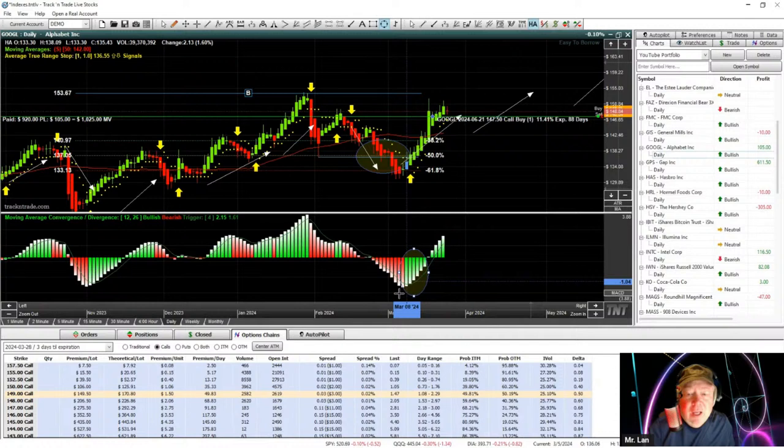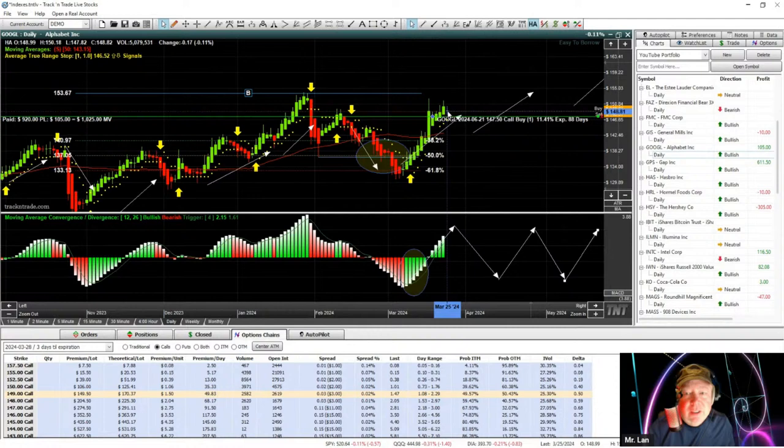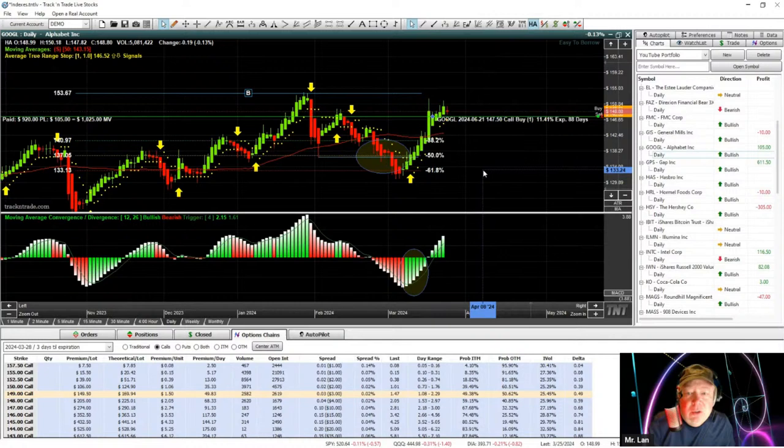Now we kind of look for that thing to turn and cascade back down into the lower region again, back and forth and back and forth, right? So what do we think is going to happen here? Well, who knows? The market could take off and go to the moon, or it could just flush back down like this.